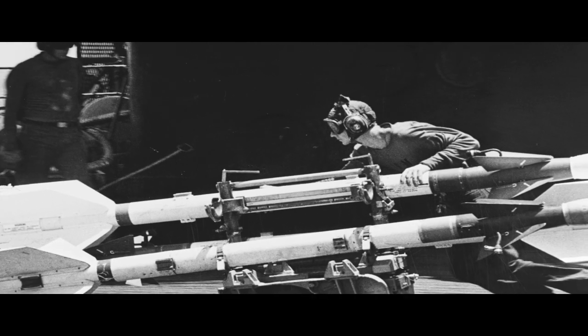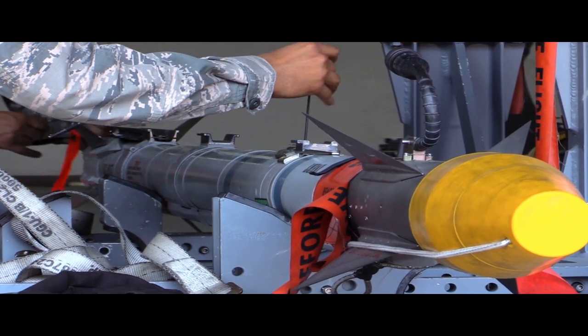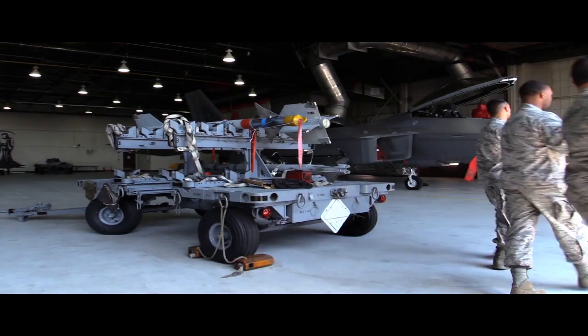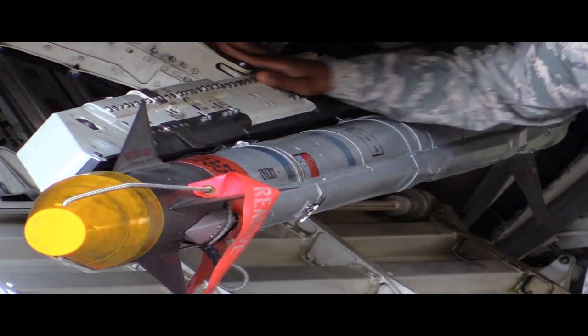AIM-9 are heat-seeking missiles. Newer, updated technology. It really gives the pilots a lot more capability as far as tracking targets at further distances and being able to take them out.